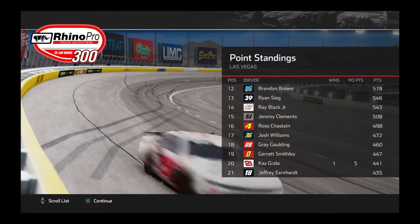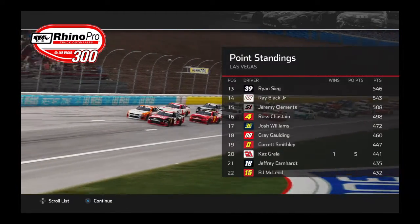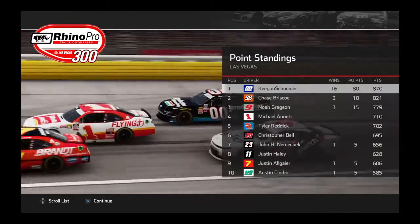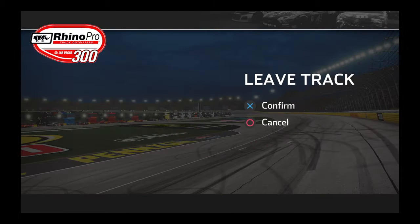Kaz Grala barely finishes 20th to hold his win and stay in. Stephen Leicht could not get there though, despite winning at Talladega earlier in the year. So 8 different winners in the regular season, 7 of which will make it to the playoffs. So we have just closed out the regular season here for the NASCAR Xfinity Series. Next race will be at Richmond. It'll be a 25% race there as well.